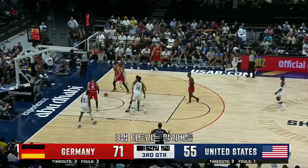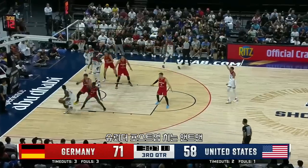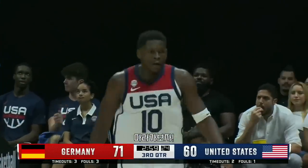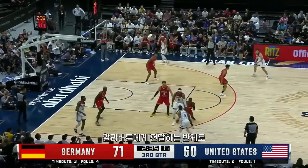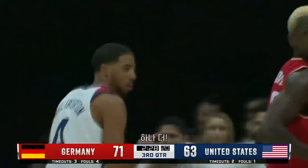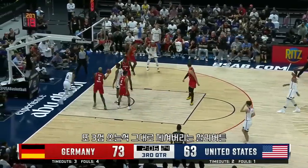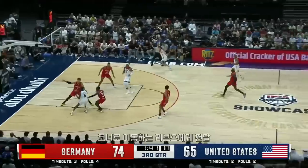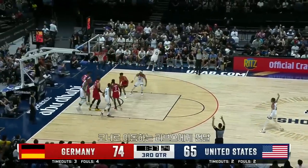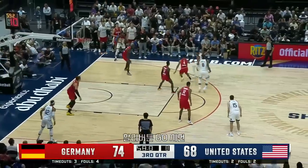Hart got jostled on the kick out. Haliburton. Edwards measuring, firing. The help from Wagner did not mind. That's every day. There's a three for Haliburton. So a cut. Nice hesitation. Look at Haliburton showing his wares. Austin Reaves spot up in the corner for three. It's a 6-point game.